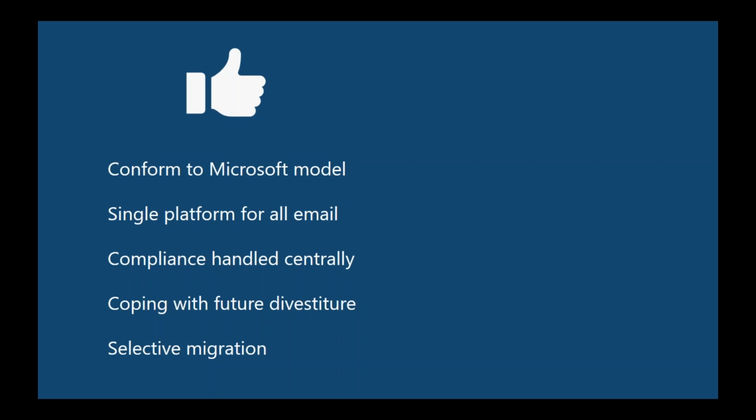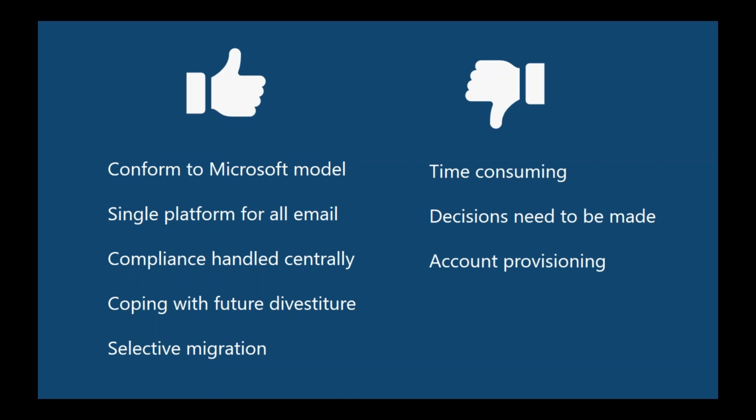Also, for some, it's quite a strong option if they're just wanting to bring content relating to a certain subset of users. So one of the utility companies we've been working with is just going to bring content from their trading arm, just those users, into Office 365 this way. So it's quite a good way of being selective in what you migrate from old journals. On the downside, it is not a quick project.